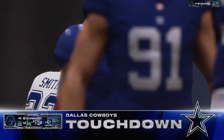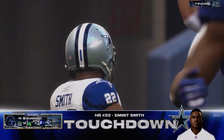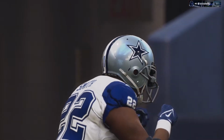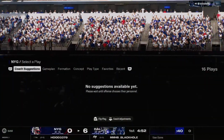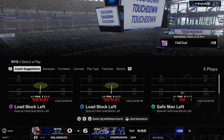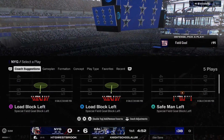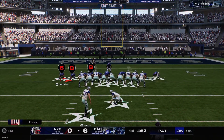Touchdown, Dallas! The Cowboys take a 6-0 lead right away. So that right there, Brock, exactly what you want to start off a contest. Opening drives are such tone setters. You come out flat as a group, maybe go 3 and out. Sometimes there's a carryover effect, but here they were sharp, they were crisp, and they grabbed the early lead.